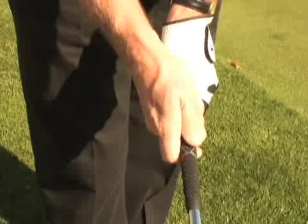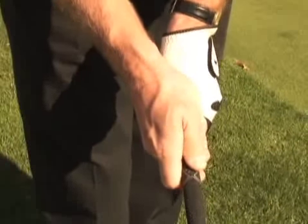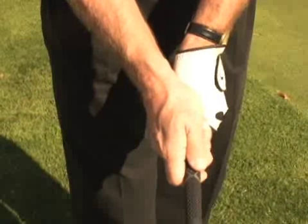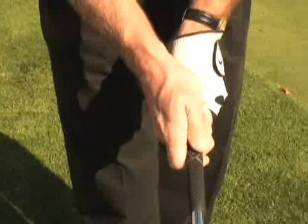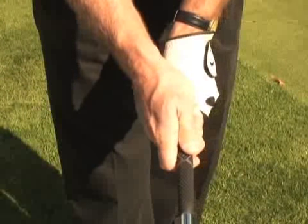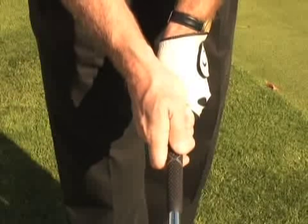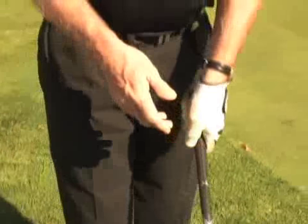But this is a fairly neutral grip, and this is your only control over this club face. I can't stress this enough. This is really important. So make your hands look like you see my hands looking, and you'll play better golf just from that.